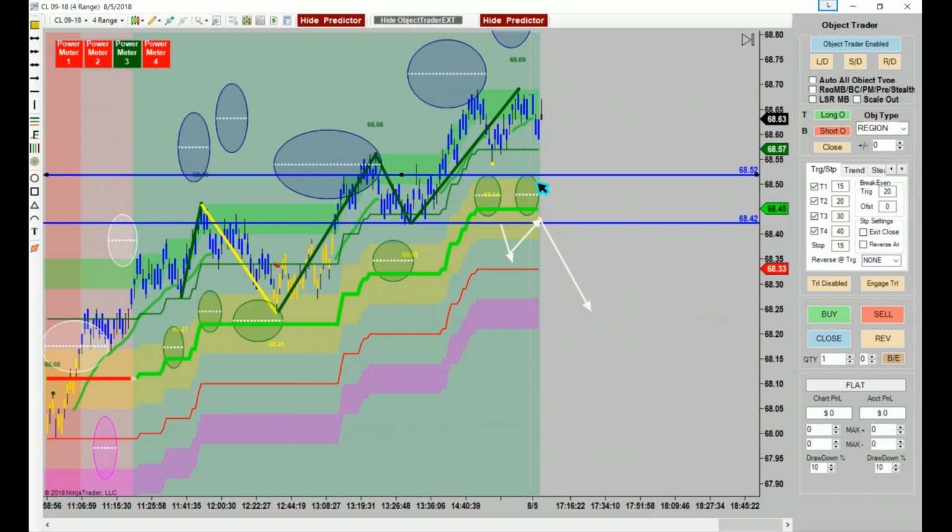We're going to only do 1 if it touches that predictor. Okay, and then we'll do another one basically if a bar closes to where we can get a little 1, 2, 3 reversal. So let's see if we can get something. Let's see, at 68.42, just 1 second, David.